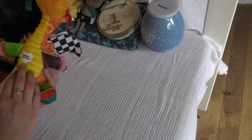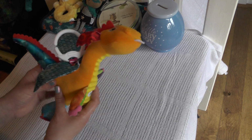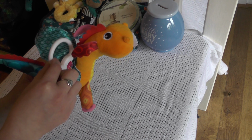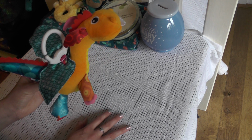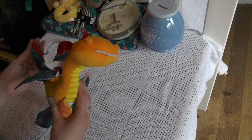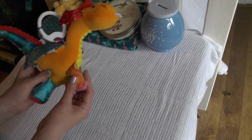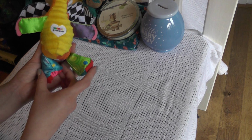Now, he is from Lemaze, I'm not sure how you pronounce it, but he is a very special dragon because when you pull this little ring here, his wings flap. Now, I'm not going to do it on camera because it's very noisy and that would not be very relaxing at all, but I might put some footage of it in at the end if you guys are interested. So he also has squishy legs that are crinkly.